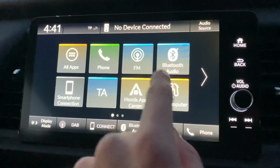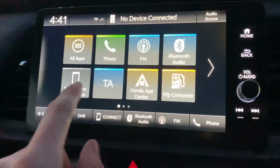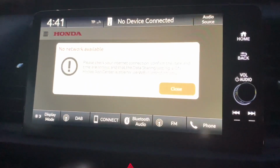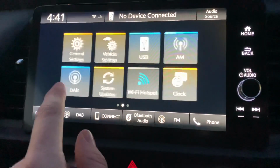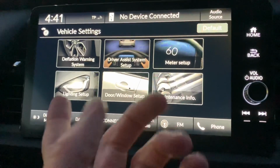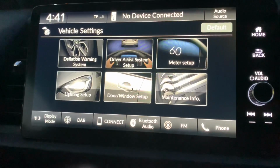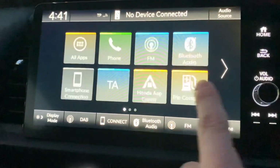Phone information, FM, Bluetooth audio, smartphone connection, which is our Apple CarPlay or Android Auto. If we want to use Google Maps, there's an app center in through there, and I'm sure over time more apps will become available. Things like your trip computer, general settings overall, vehicle settings. And it doesn't remind you of a computer game the way it's done. I think that's really cool. It's just nice. It looks classy and upmarket.